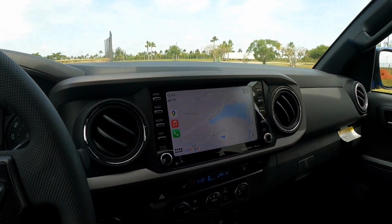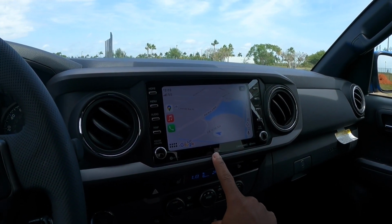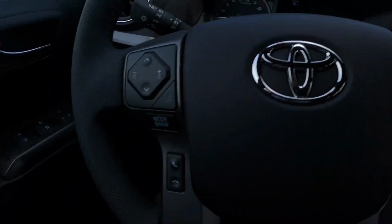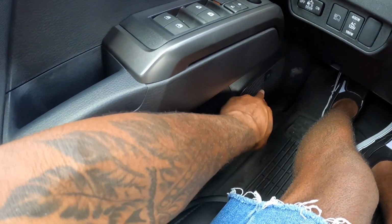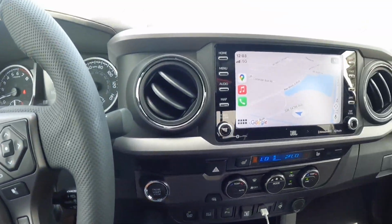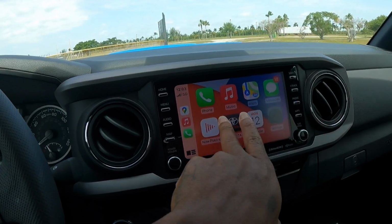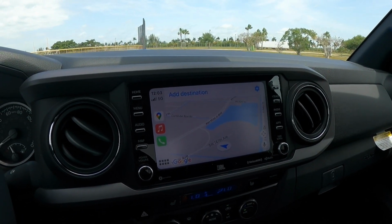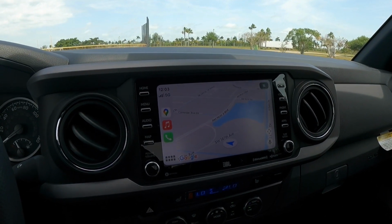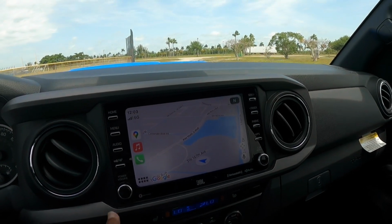Like I mentioned, this is an 8-inch display. It does support Apple CarPlay and Android Auto. This also has the JBL sound system, which sounds pretty good. Looking down here, it does offer cup holder and storage. Looking at the 8-inch display, it does support Apple CarPlay and Android Auto. Very fast to touch and very responsive. Going to the Google Maps, it does take up the complete screen. There's some hard buttons here, which is home, menu, audio, map, sync, track, phone, and apps. There's a volume and tune knob.